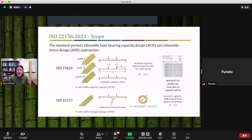One of the innovations of this standard that I think will make it very useful to designers is that it permits two approaches for design, an allowable bearing capacity design approach and a more traditional allowable stress approach. With bearing capacity or allowable capacity design, we can look at the grades of bamboo that we have. We can actually test these and come up with member capacities under standard type testing arrangements, with capacities associated with each grade, which makes the progression of design relatively straightforward.